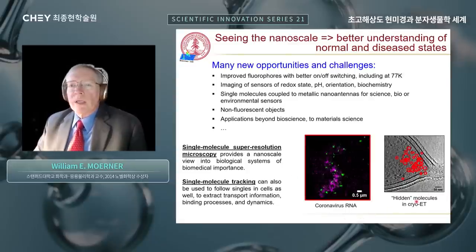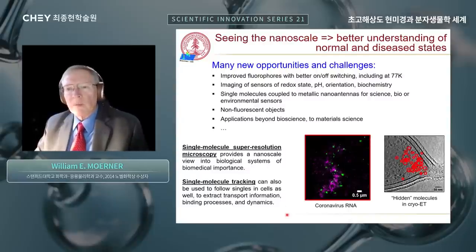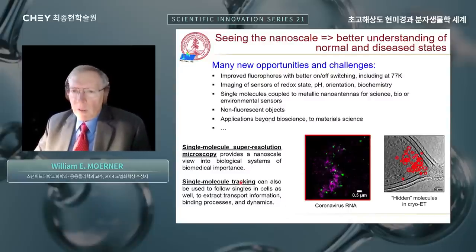So I've illustrated with these galaxies of coronavirus RNA and these hidden molecules in cryo-ET that single molecule super-resolution microscopy provides a nanoscale view into biological systems of biomedical importance.